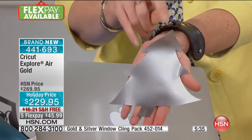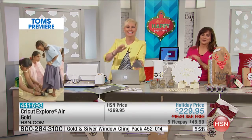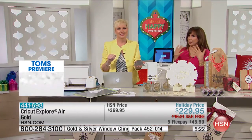Imagine covering your windows at home with Merry Christmas in gold or silver window cling. For those of us who love to decorate, you have to understand that we're just over the top. If you're not into decorating, that's okay. Make a card. How many children love window cling? Of course, with their names on it. Oh, please, you'll be the coolest.